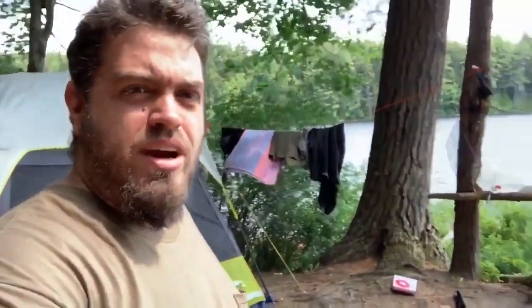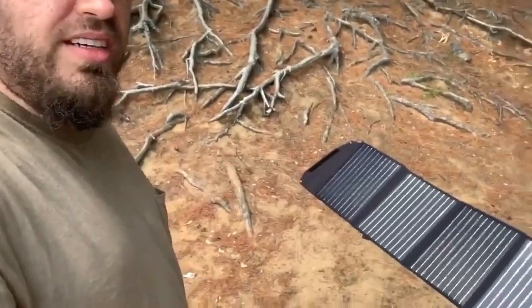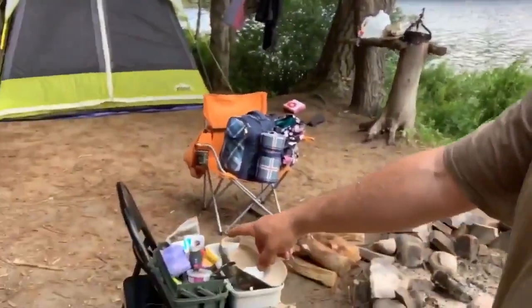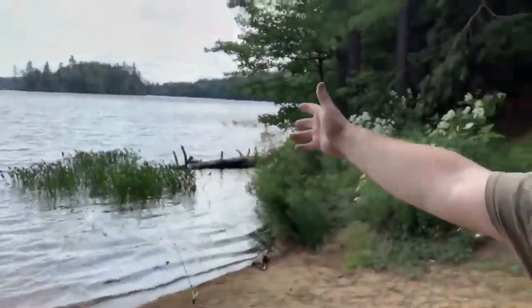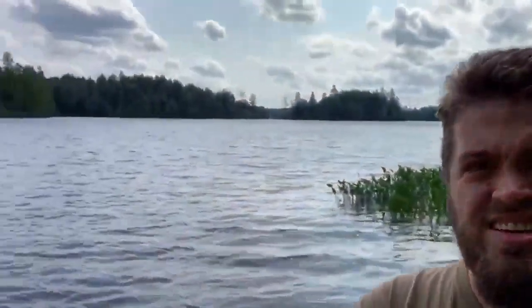We hung up our wet clothes from the rain. We got our solar panels set up here. This solar panel is amazing. It's just like a fold-up suitcase. It folds up. I'll show you in a little bit on that. And this thing will charge anything we have. Tent. Leah's in the tent. Camp stuff. And tackle box. Fire pit. Nature. Look at this. I got my pole set up. There's freaking nothing here.